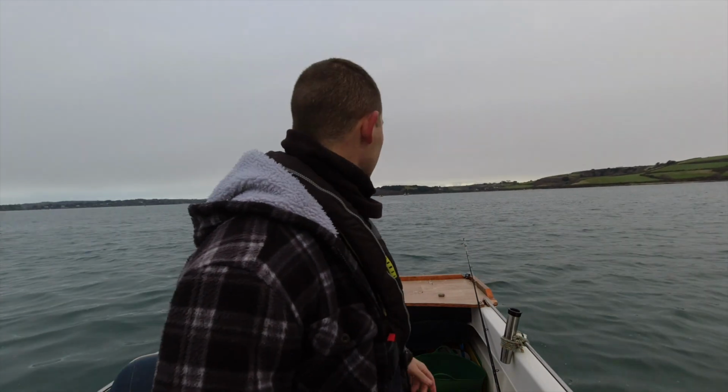Right, now that we have enough bait, we're going to get over to the reef. And it's just started to rain again. Could be worse, could be snowing. Let's go.